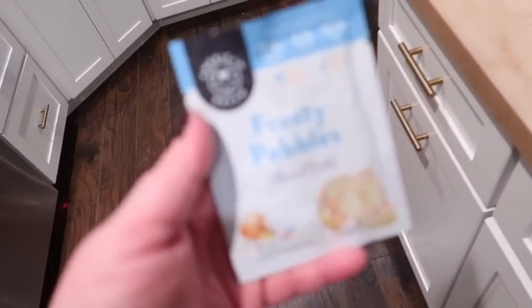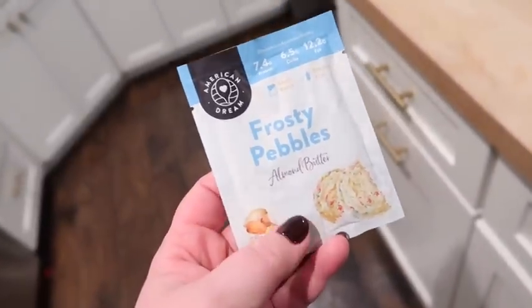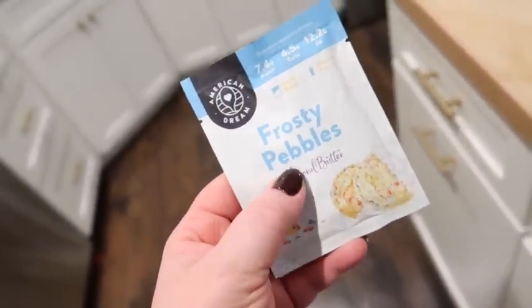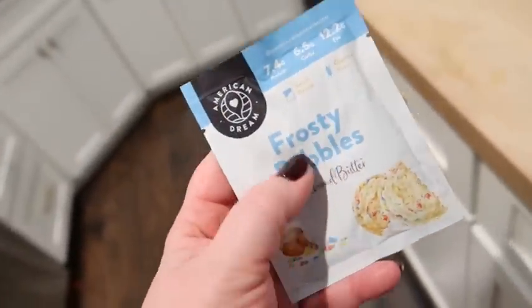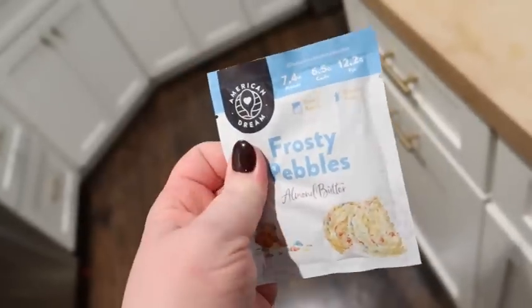Okay, the next thing you guys have been hearing me talk about is American Dream nut butter. So I love this nut butter, and I'm not even someone that really has a sweet tooth, but I have been using it in my yogurt bowls. I've been using it on my protein pancakes. My kids have been eating it on their waffles and eating it with like apples and different yogurt concoctions and things like that. So I really recommend this company.